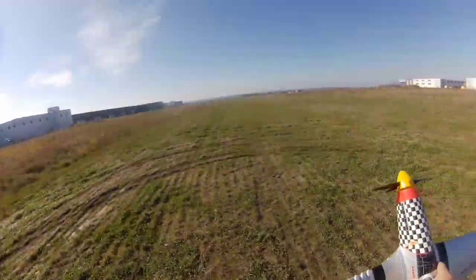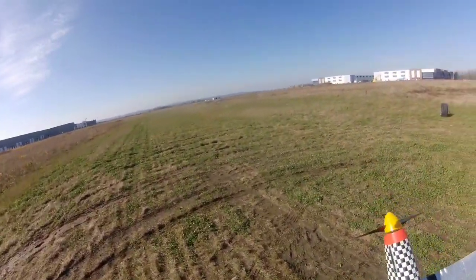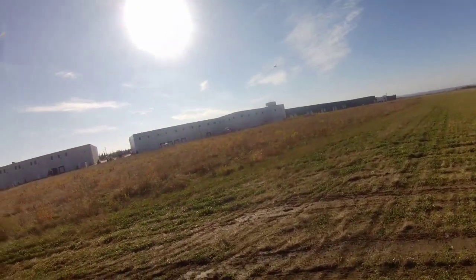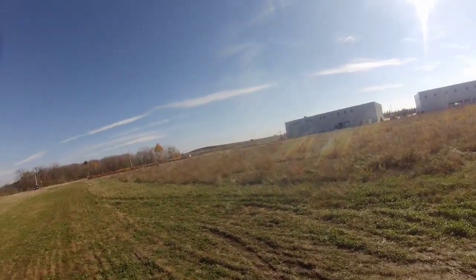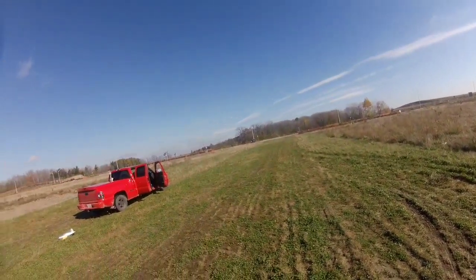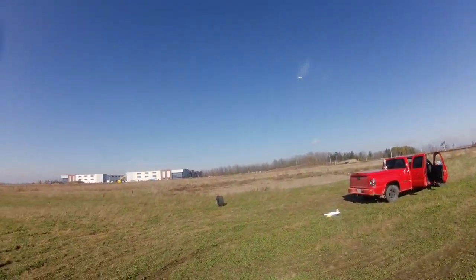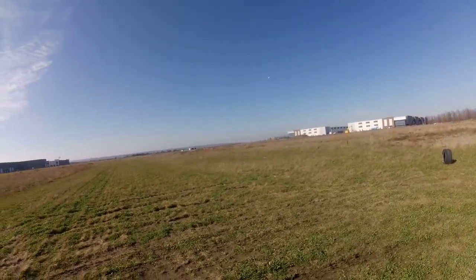Oh, and this is a brushed plane, that's how old it is. Alright, here we go. Whoa. Flies alright, noisy propeller. Diving like crazy. There we go. Look at that.